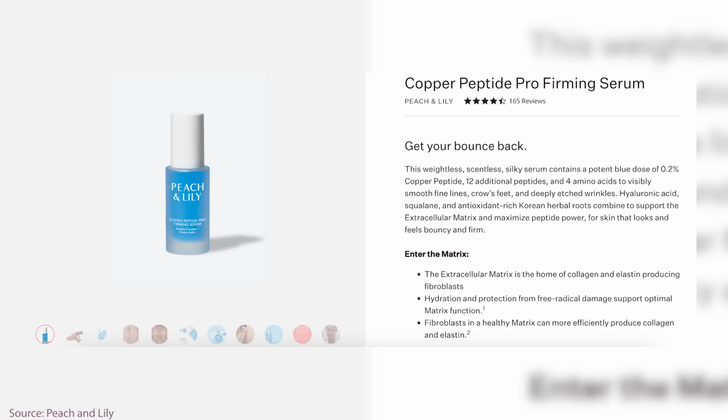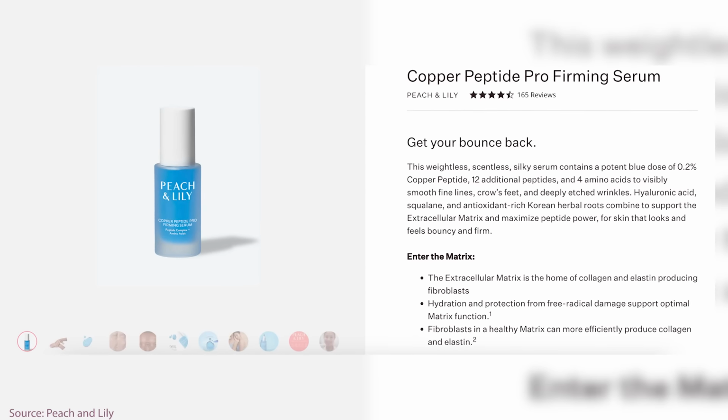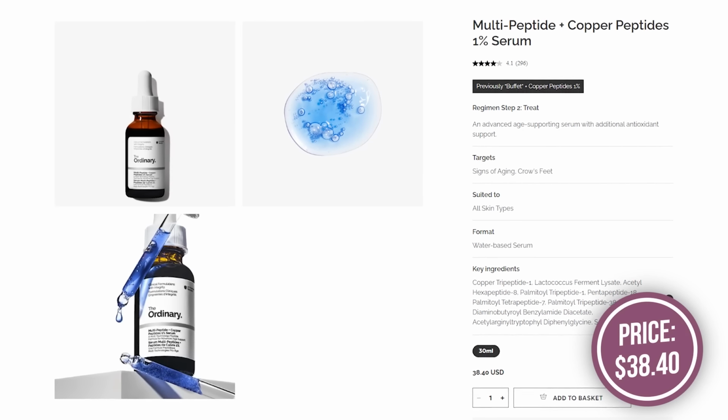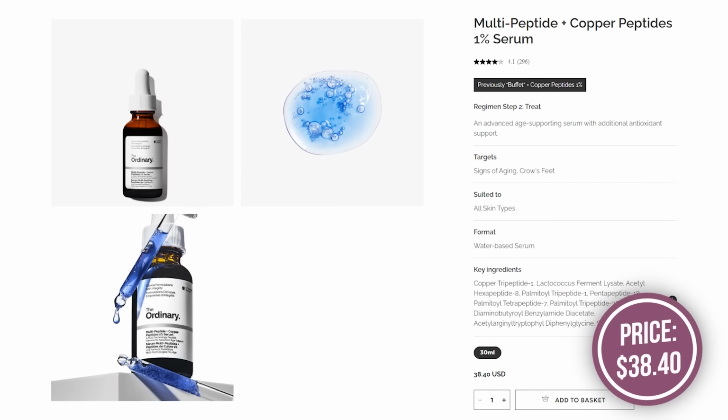Oh, you know who else has a good copper peptide serum? What's it called? Peach and Lily. They just launched one. But again, comparing all of those prices to this, it's not the fanciest out of all of them, and it is the most expensive product that The Ordinary has, but it is honestly one of the best for the price, and it took me way too long to try and test this out.